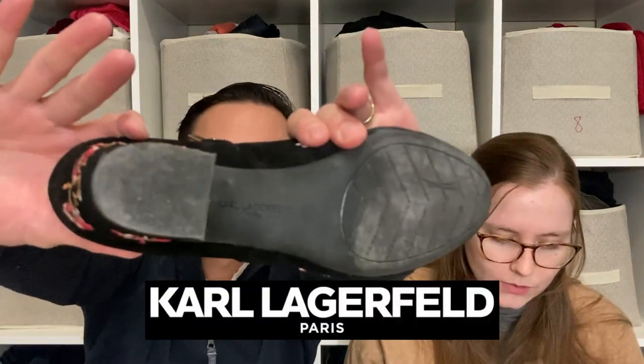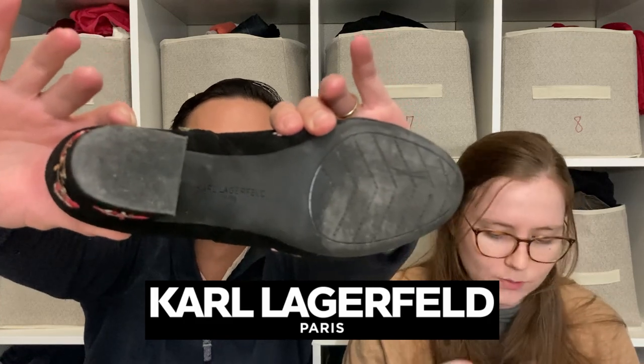So here we have some Karl Lagerfeld boots, and they're pretty cute, but they have a little bit of wear on the toe and stuff. But the embroidery is like crazy cool. I know, it's really cool. We'll see how these do. I think that these also might be close to my size, which was another reason we picked them up, because I figured that if they didn't sell, I could just wear them.